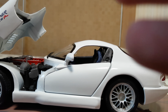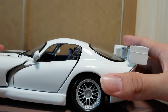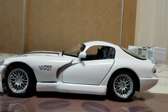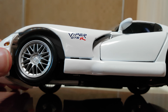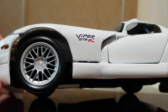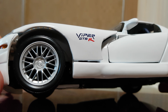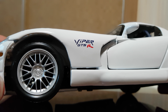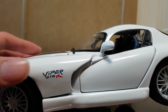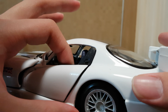So let's take the car to the side. And of course, the most favorite part of this car, for me at least, is the 18-inch one-piece rims. It gives a really sporty and classic look at the same time, in my opinion. Although it's not the best detailed, I think the rim details are acceptable. We have the Viper GTSR logo here again. And onto the interior.